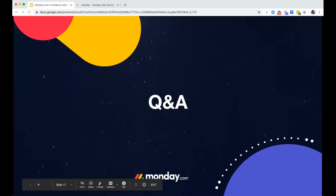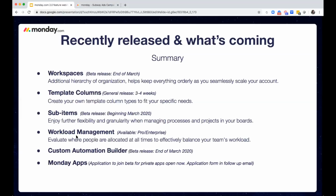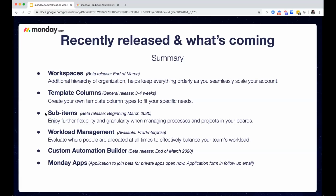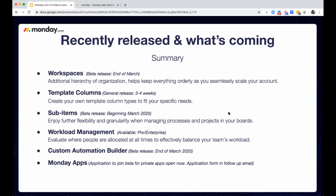Great. There were a lot of questions regarding when things are being released. So I'm going to go ahead and toggle back to this slide particularly. These were the features that I reviewed in my portion of the webinar. I saw a lot of questions regarding when sub-items are going to be released and available. So these are all of the beta releases. As mentioned, some of the things that I covered, workload widget and workload view, are already out. But for those others that are not quite out yet, here is when you can expect the beta release of those. So for any of you asking about sub items, we're looking at the beginning of March 2020.